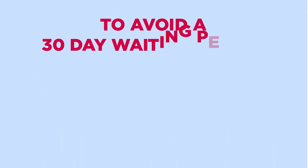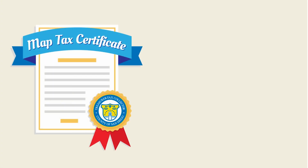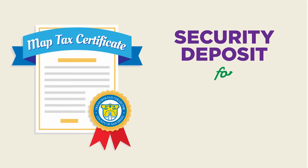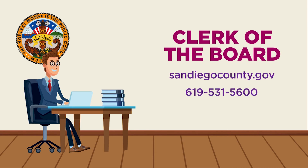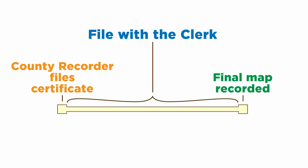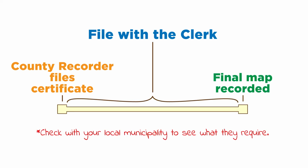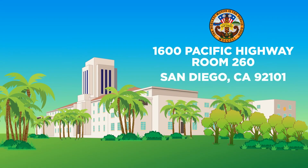To avoid a 30-day waiting period, the owner needs to pay property taxes with cash or cashier's check. If the MAP tax clearance certificate requires a security deposit for future taxes, you must file the security deposit with the clerk of the board. Instructions and forms are available on the clerk's website or by calling 619-531-5600. You can file with the clerk anytime after the county recorder files a certificate and before the final map is recorded. However, this may not be the case in other agencies, so check with your local municipality to see what they require. The County Recorder's Office is in room 260 of the County Administration Center.